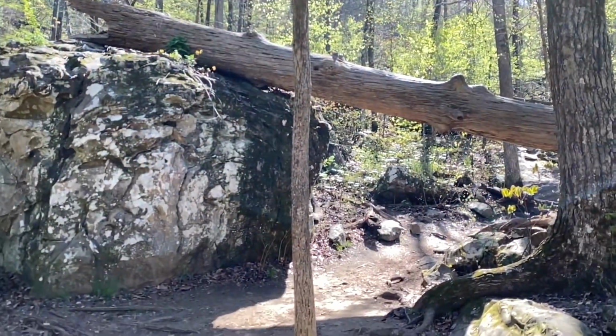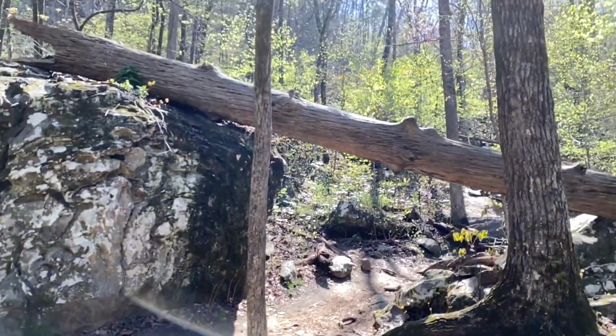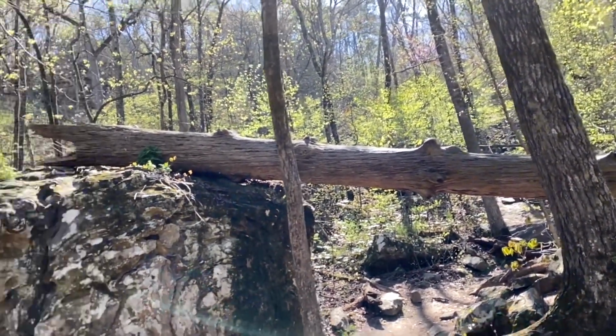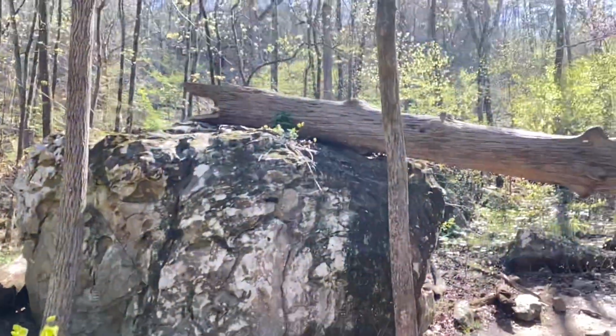It's that last quarter mile that's gonna put it to you. Zigzagging. All right, we're at the log, and from here on out, it's up with switchbacks. And taking a quick breather, gonna sip some of this water, and then start marching up. This is the hard part. Here we go.